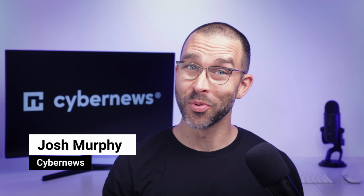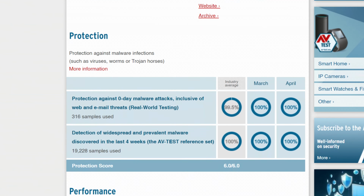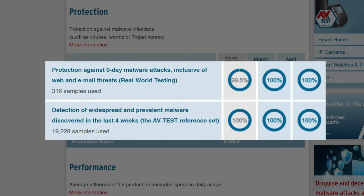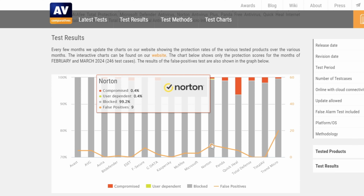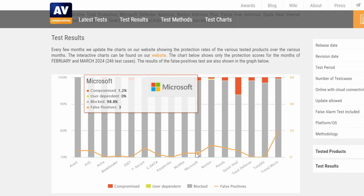Starting with the most important aspect of any worthwhile provider, will Norton 360 remove malware? According to independent testing institutes, it's a hard yes, getting a 100% detection score with new and older malware from avtest.org and AV Comparatives scoring 99.2% in real-world testing. That's quite a good score when compared to Total AV or Microsoft. However, it is behind Bitdefender in that particular test.